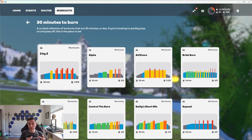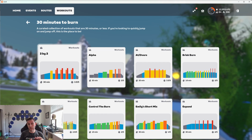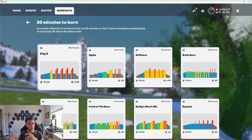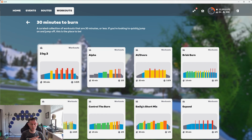Now, that being said, there are some workouts in here that are notoriously horrible. And then there are other workouts in here that are actually pretty okay. And I might make some recommendations on what to do to change them. But it's also important to understand the purpose of a 30-minute workout. A lot of times it is a pre-workout workout. So in other words, you are doing it before a race or before a workout as kind of a warm-up.